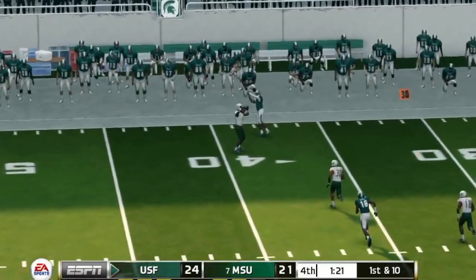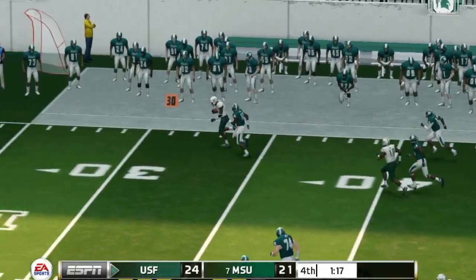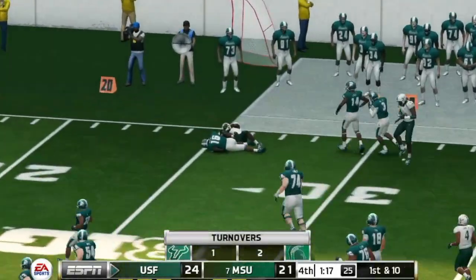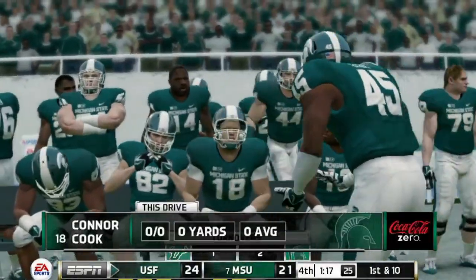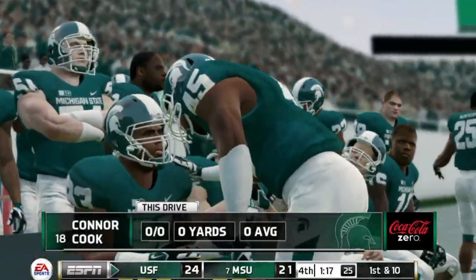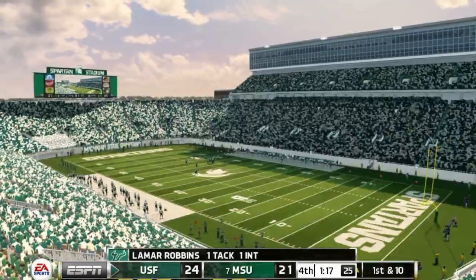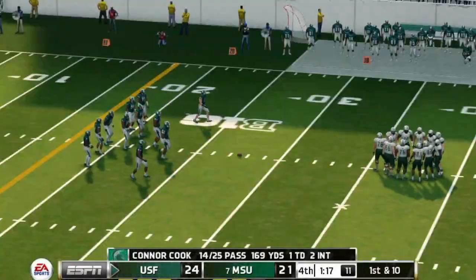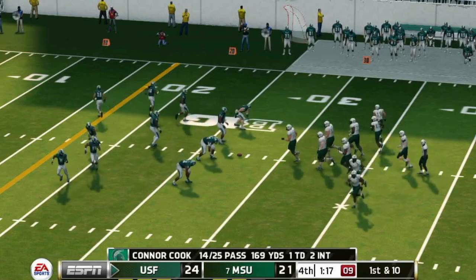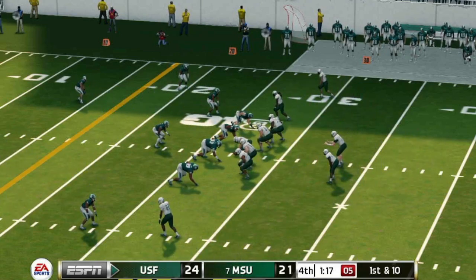Quick throw, picked off. He's on the run. And they make the stop at the 27. Oh, man, you talk about heartbreak. Cook's attempt at leading that last-minute drive, and it ends in an interception. A tough, tough way to end this game after all the momentum seemed like it was in their favor. You've got to really feel for this kid after that throw. From the 27-yard line, it's first down.